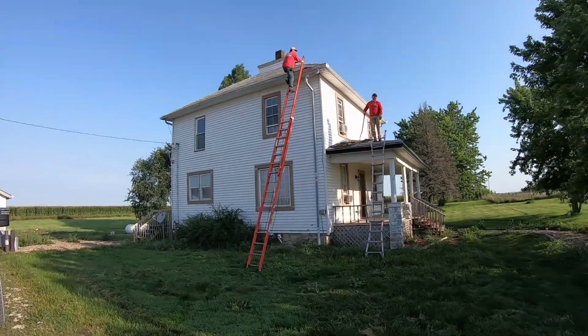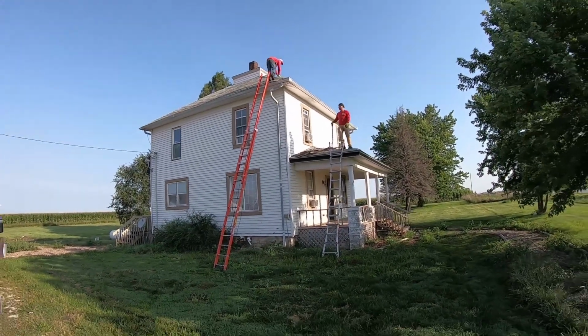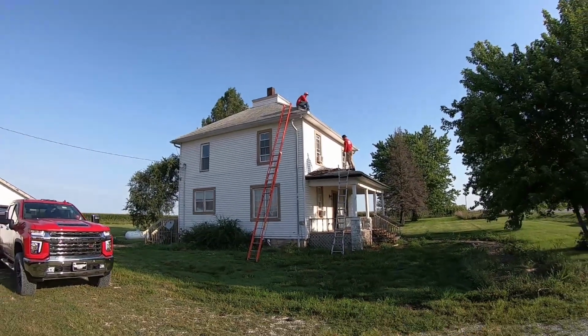So I love these guys. They waste no time. Pull up on the job site. They've been here 5 minutes. They are on the roof ripping shingles already. So this thing won't take very long at all.